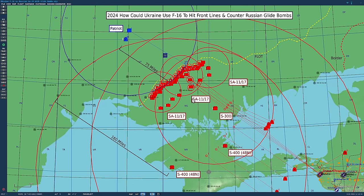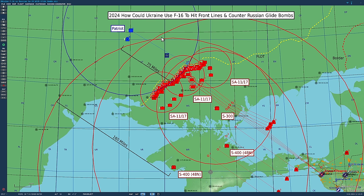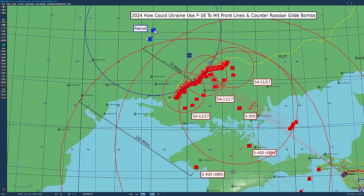So we've got to penetrate that air defence. How are we going to do it? First, we need to gain air superiority around our area of the FLOT, and we're going to do that by moving a Patriot site here, range about 80 miles, giving us good superiority up to the FLOT. Then we're going to have a low-level strike transferring to an intercept.